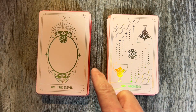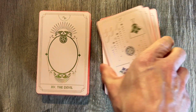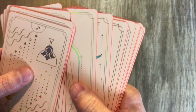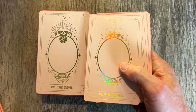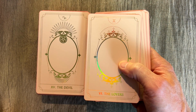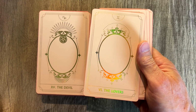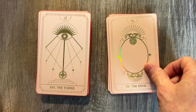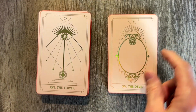We have the Devil, which looks a lot like the other card. Was it the Lovers? Yeah, it looks a lot like the Lovers, a little bit. It's kind of a similar pattern here, but it looks a little modified. And so, yeah, the Devil card, a little bit of a 15 action going on over there. Capricorn as well. So there we go.